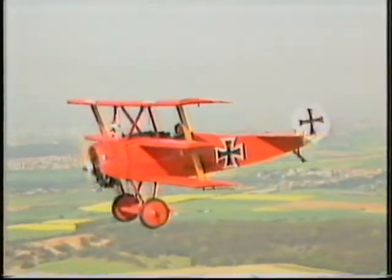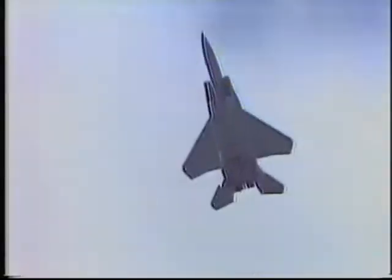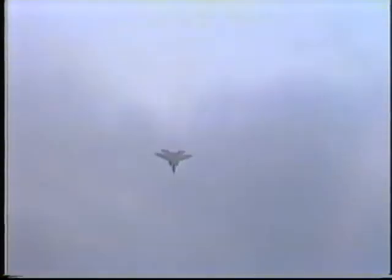Well, from Baron power to the massive power of the McDonnell Douglas F-15 Eagle. There's enough power there to lift no less than 40 triplanes straight up off the ground if it wanted to. Those engines, Pratt & Whitney turbofans, can put out 22 metric tons of thrust. It's being flown here by Major Dean Gordon.